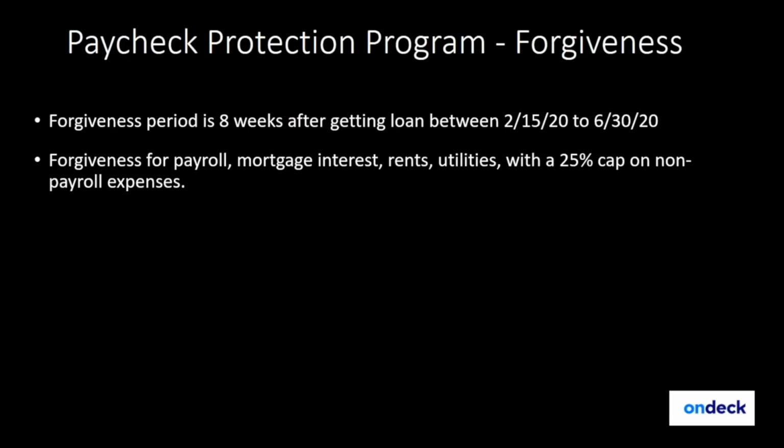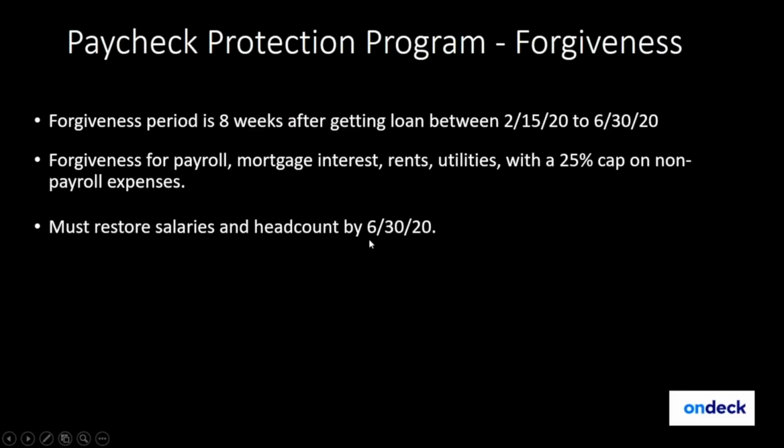And then you would owe that back over 2 years at 1% interest, with your first payment not being due for another 6 months. Now, some other restrictions that you need to be aware of. You're required to restore your salaries and headcount by June 30th. So whatever you were paying your people and however many people you had full time on payroll when you got the loan, you have got to restore that back to those levels by June 30th.